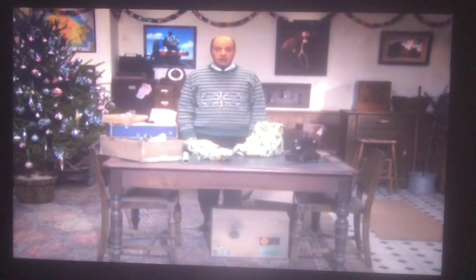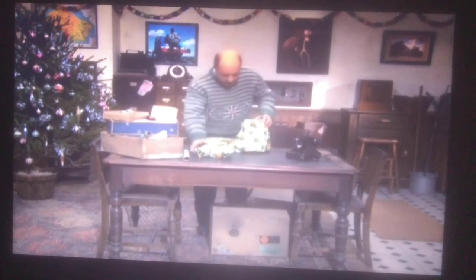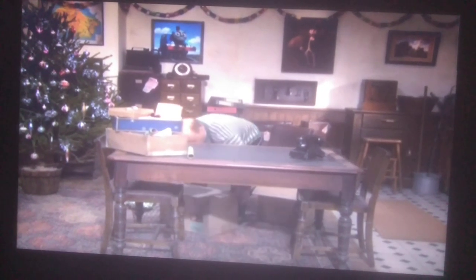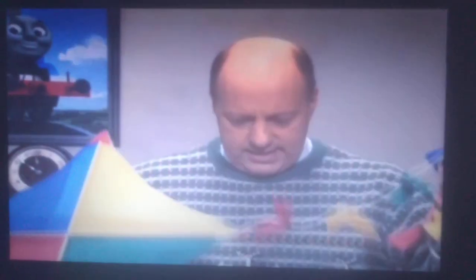Well, they're all wrapped. I hope the children like them. Oh, dear. Oh, what's this? Oh, dear. Oh, dear, oh, dear. A lovely wooden steam engine. A splendid bear. And a beautiful kite.